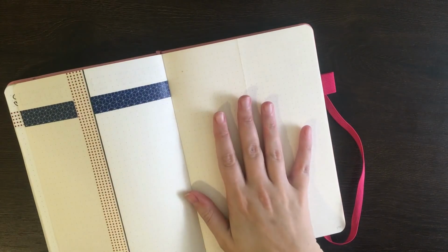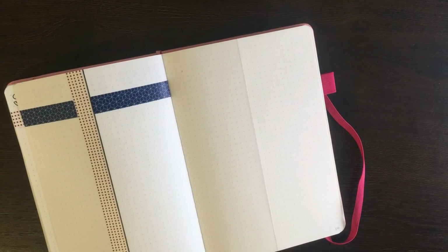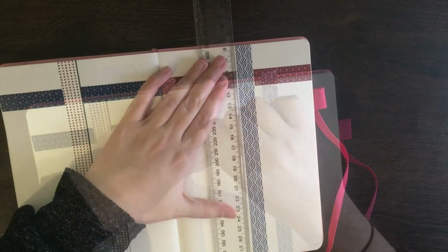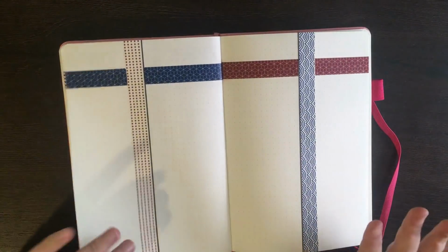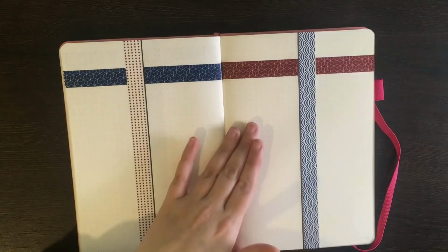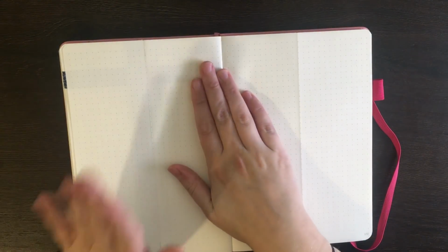Alrighty, I'm going to go put some more washi tape in. Okay, so Saturday, Sunday, Monday, Tuesday, Wednesday, Thursday, Friday, Saturday, Sunday. So I need to go washi tape this one up.